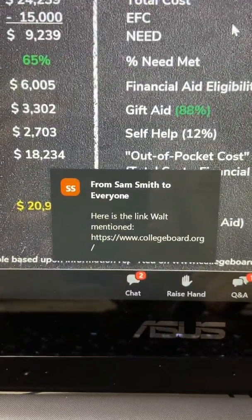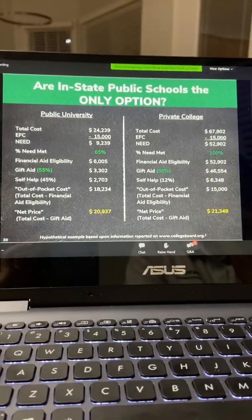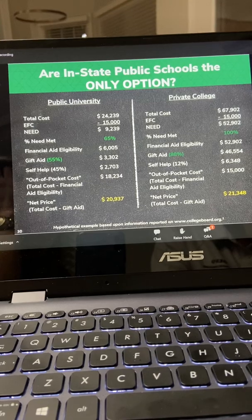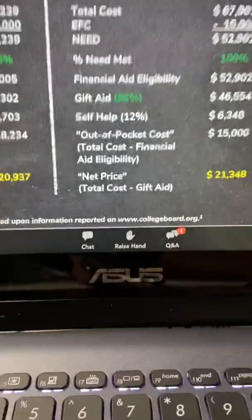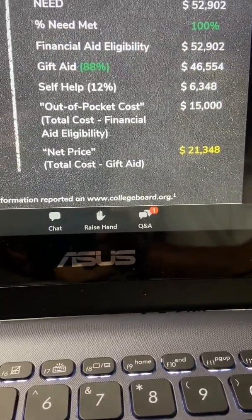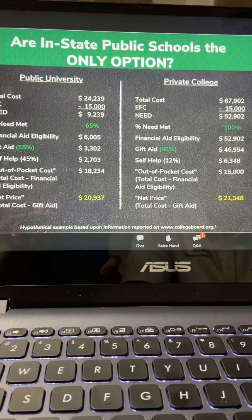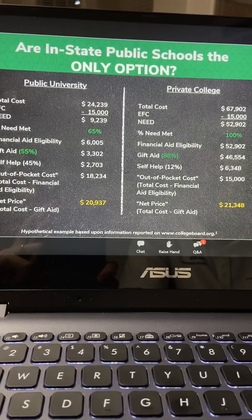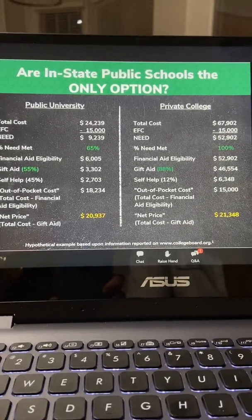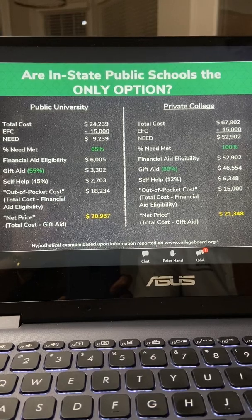So really, when you look at the public university, you're only going to be eligible for about $6,000 worth of total aid, money that you don't necessarily have to pay back. Meanwhile, at the private university, you're going to be eligible for $52,000 worth of aid in this case. Meanwhile, gift aid, that's money you don't have to pay back. So the public university is giving you about $3,000 worth of aid dollars that you don't have to pay back. The private university is 88% gift aid, so they're going to give you $46,000 per year that you don't have to pay back. Ultimately, when we work down to net cost, what you'll find is that the public university is going to be just under $21,000 year over year, and the private university is going to be just over $21,000.